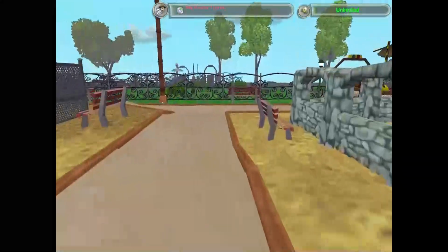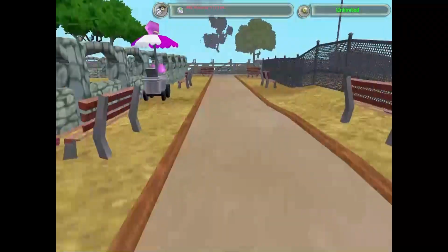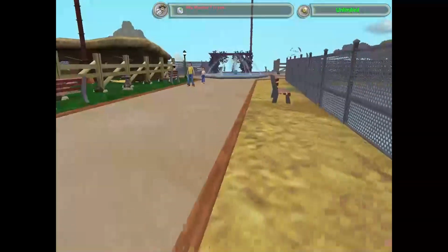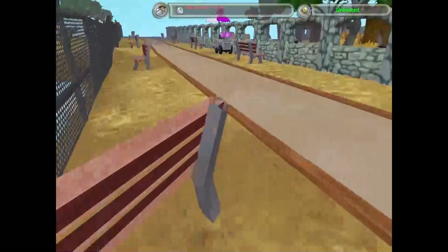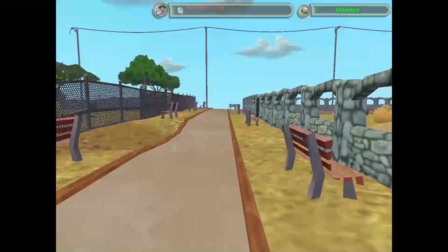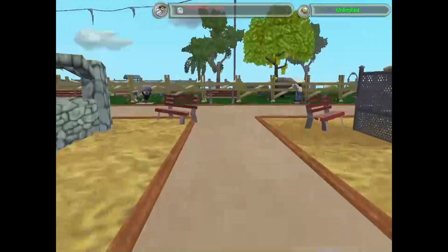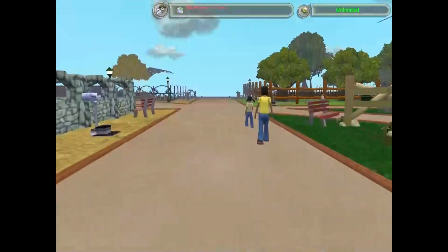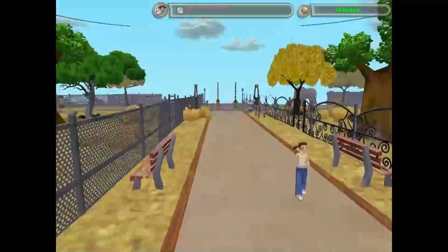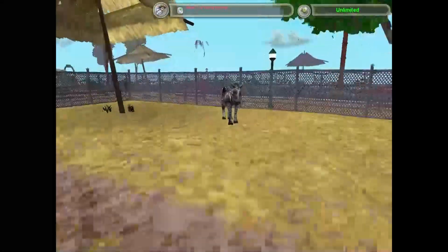And the two classic Zoo Tycoon animals. What are their names? I'm a little sidetracked from the maps. Oh yes, I'm supposed to go down. There we go now. Here are the two classic Zoo Tycoon animals from Africa. The zebra.